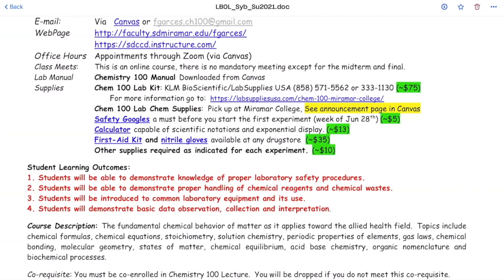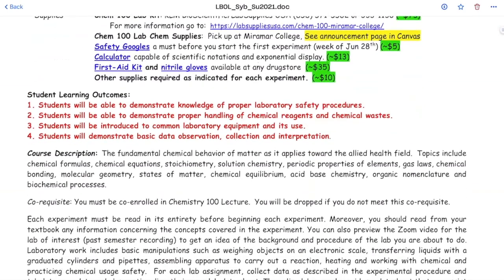And let me tell you a secret. The midterm and the final lab practical, they're practically identical. And since we can't have you guys come into lab and read a graduated cylinder, it's basically just reading a graduated cylinder off your computer, okay? But the key to being correct in that lab practical is you got to know how to make proper readings on measuring devices. And that's basically experiment number two. So that's your student learning outcome, the description of the course.